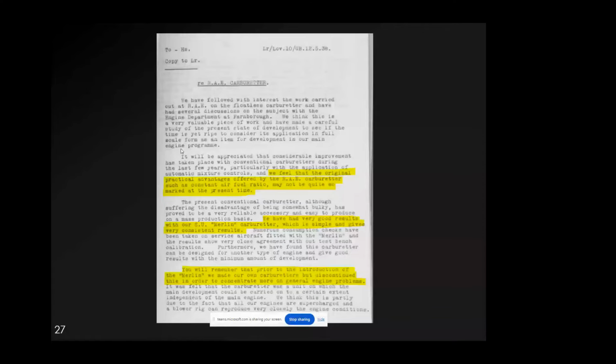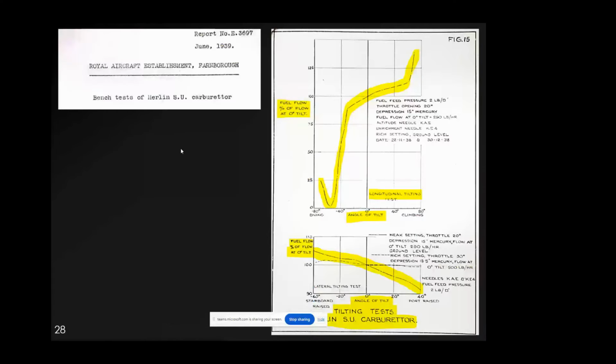So let's look at what happened when the RAE did tests of the Merlin SU carburettor. This is June 1939. Now, bear in mind, this is very shortly after Cyril Lovesey's letter that you just read at Rolls-Royce, talking about how consistent the Merlin float carburettor is, and it's not. It's hopeless. It should never have been on an aircraft.